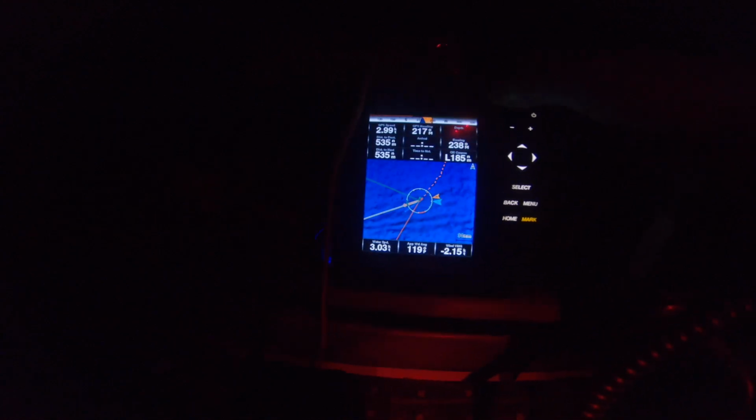And if we go to the chart, the little blue line is our extended course. That line is the bearing, so we're damn close. And this says we've got 535 miles to go. It's almost the same we had this morning, I think. So, small progress. 535 to go.